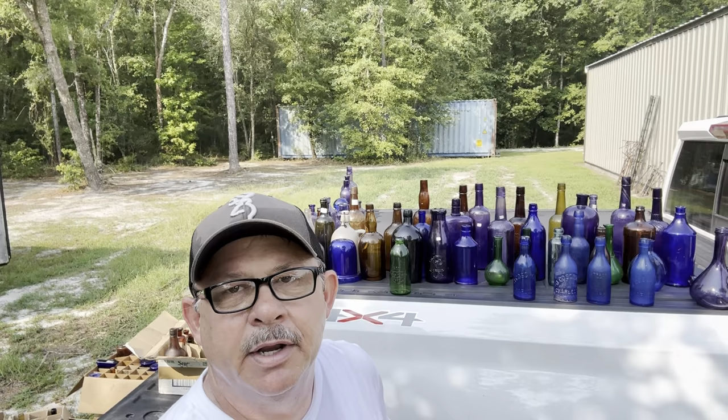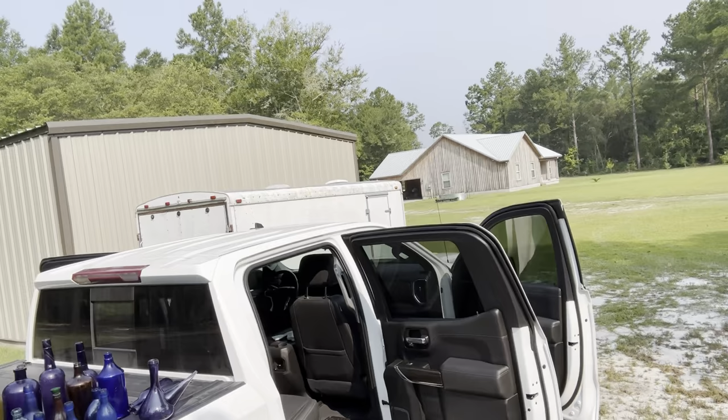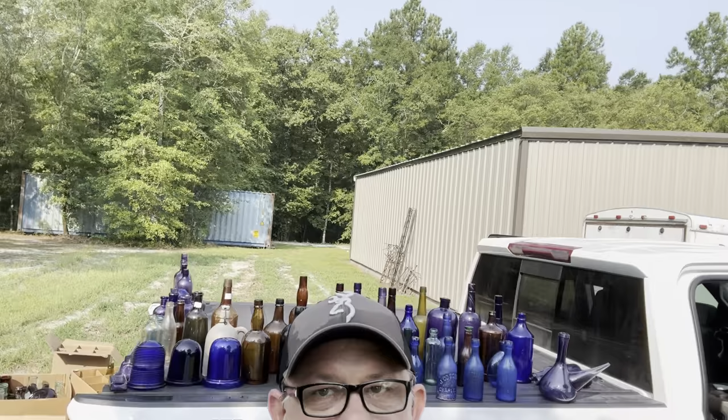Oh yeah. Did I need more bottles? No, I didn't. I got three containers full of bottles in that warehouse right there. That's my warehouse that I work out of. And that's my house over there. So I don't have very far to go from the house to work. I'm blessed in that sense.